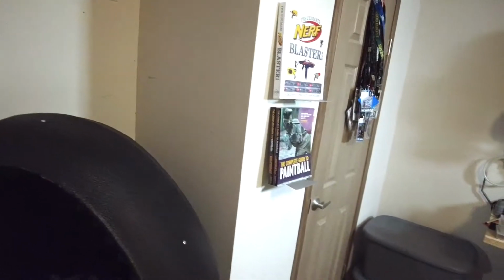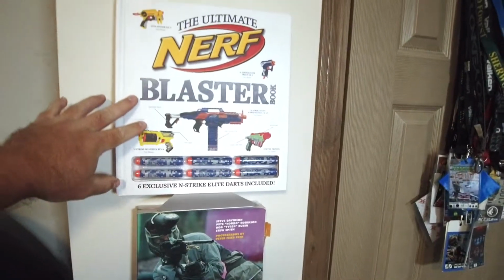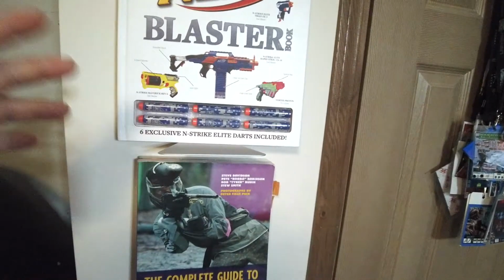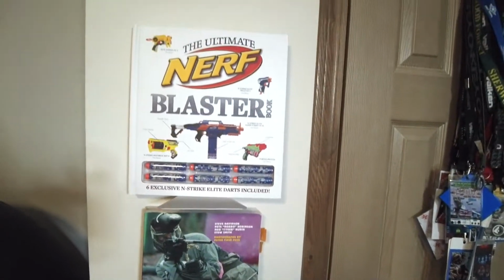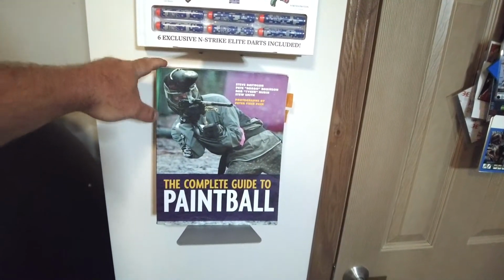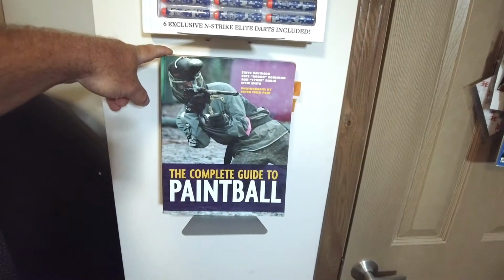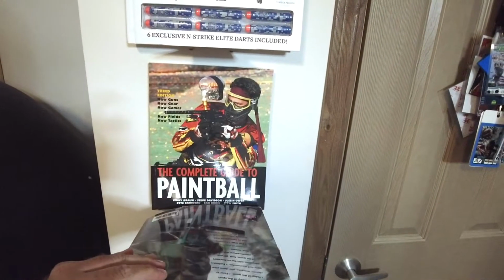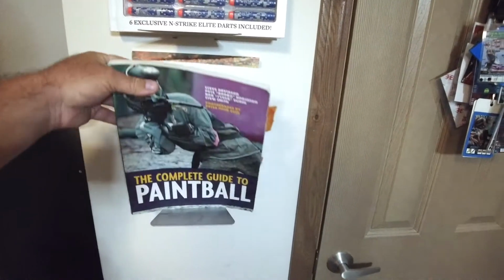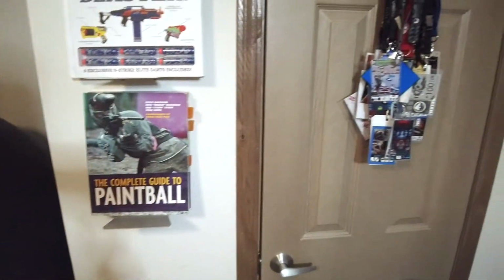Alright, let's transition over here. Like I said before, I'm a man with many hobbies. Got my Ultimate Nerf Blaster book here with the exclusive N-Strike Elite darts. Haven't ever opened up the darts, but thought it was a cool book, had to get it. And then I have my 2 Complete Guide to Paintball books. This one is edition 1, came out in 1999, I believe. And that is the 3rd edition that came out in 2004. Just a couple cool books. Goes into the history of paintball, stuff like that.